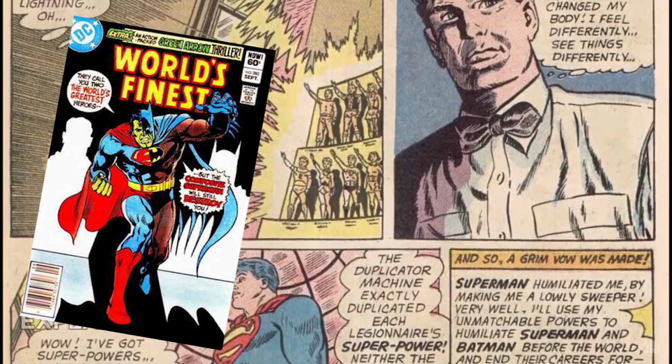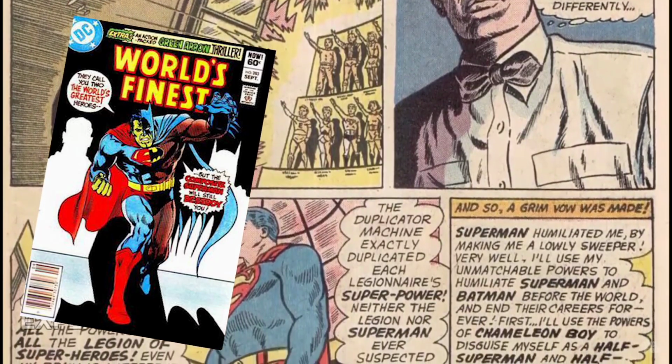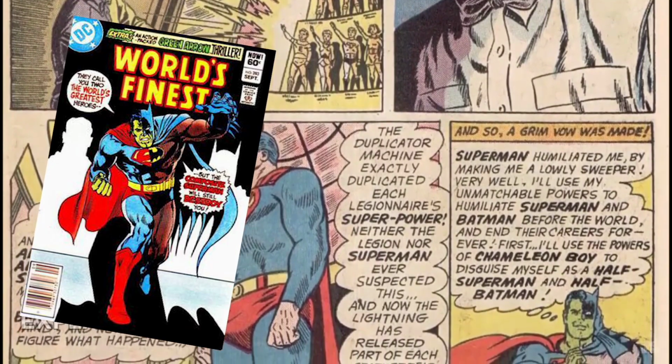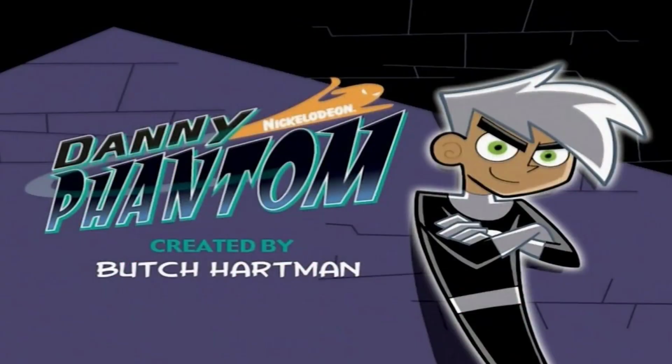Joseph ended up being struck by lightning while tending to one of the Legion of Superheroes displays, and accidentally got all of their superhero powers. These powers include size changing, shape changing, 12th level intelligence, magnet powers. He could walk through walls, disappear, and fly. He was much more unique than the other guy.